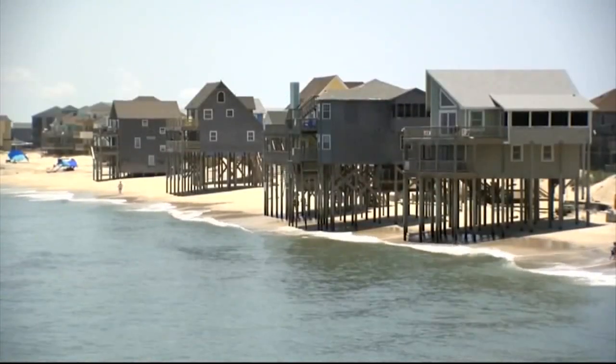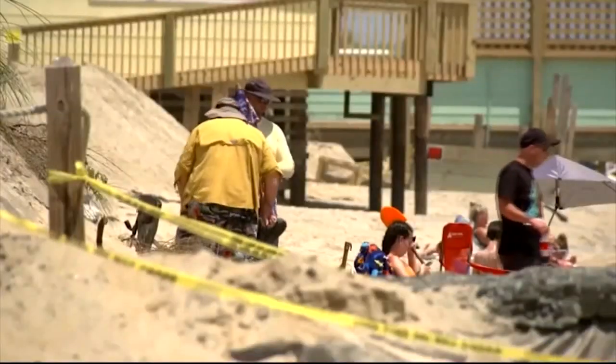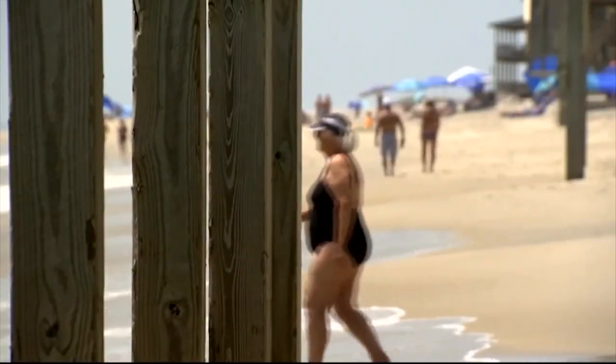But, you know, the storms over time have taken their toll. Once it seemed like a gradual shrinking of coastline. And now the houses are falling in. On this June day, remnants of the latest home to fall in. People hanging out at the beach right next to the latest collapse as debris washed up from the ocean.